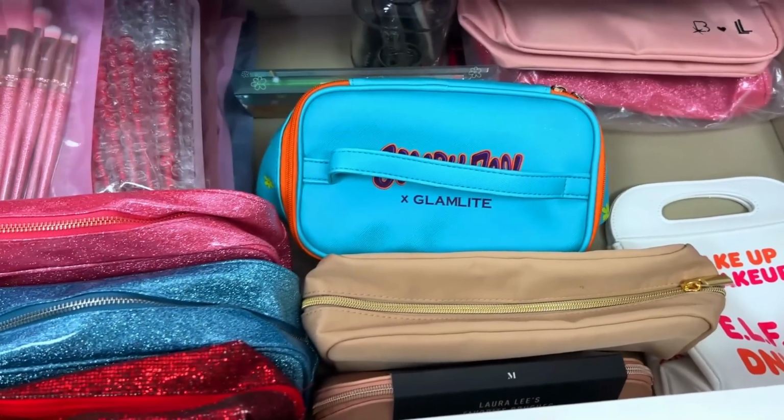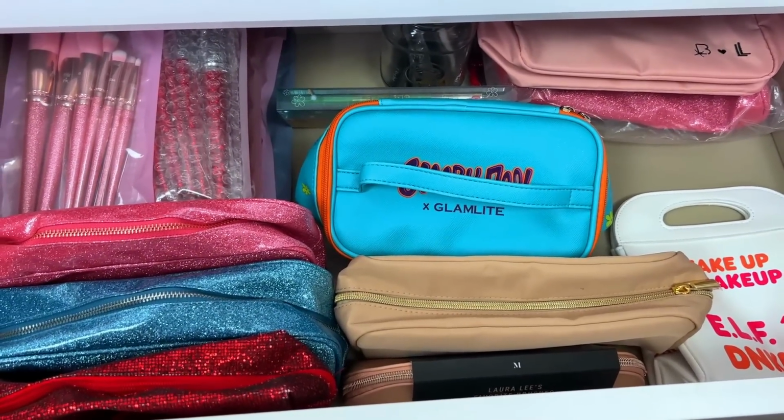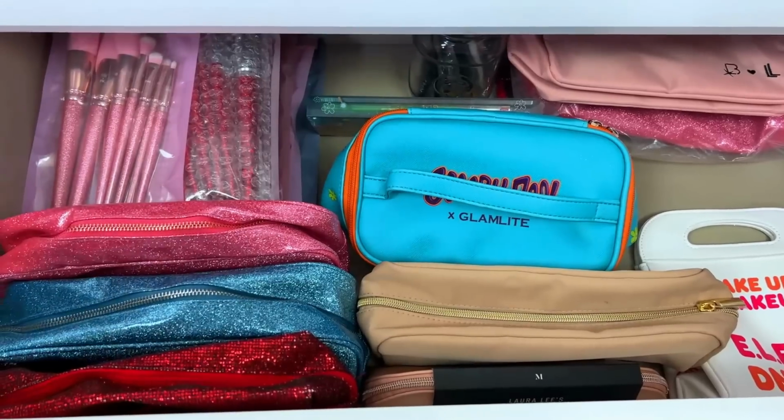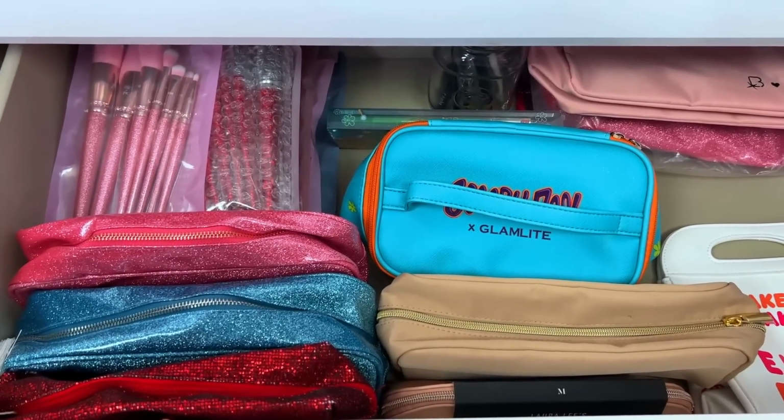So definitely looks a lot better than what it did. I'm just gonna have my makeup bags be in there for now until eventually I run out of space in this drawer and I need to move it over, then we'll figure out a different place for them. But I feel like this just kind of makes sense where it's at right now.